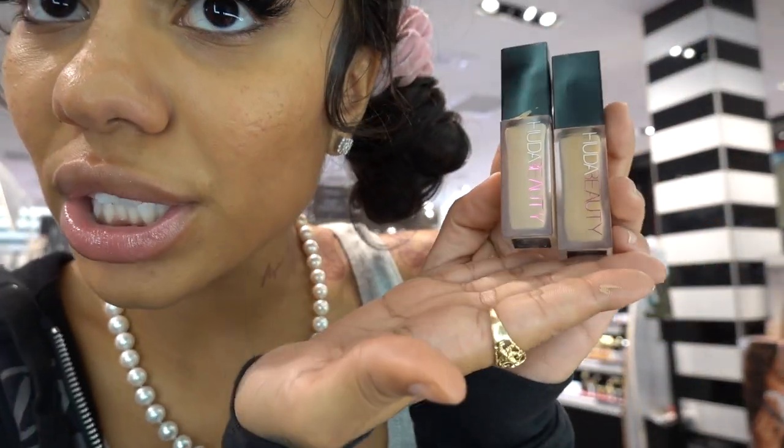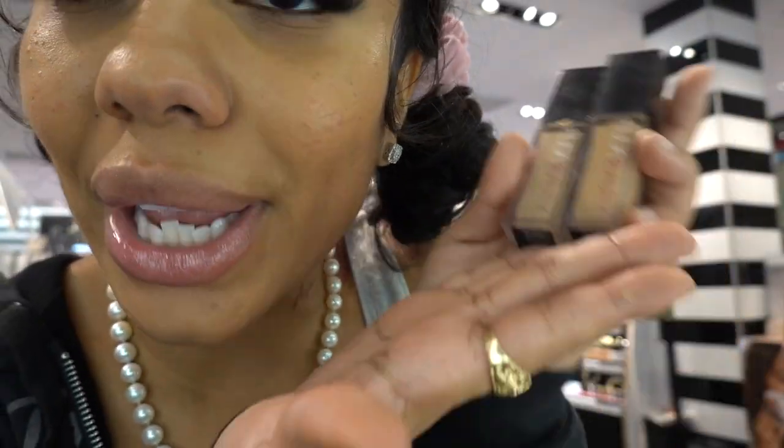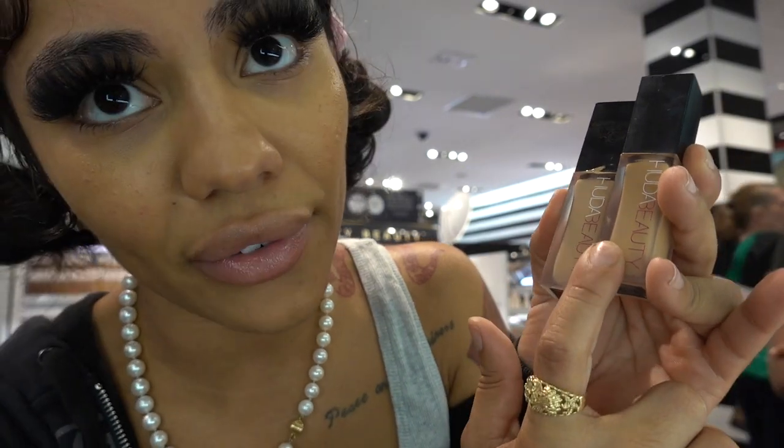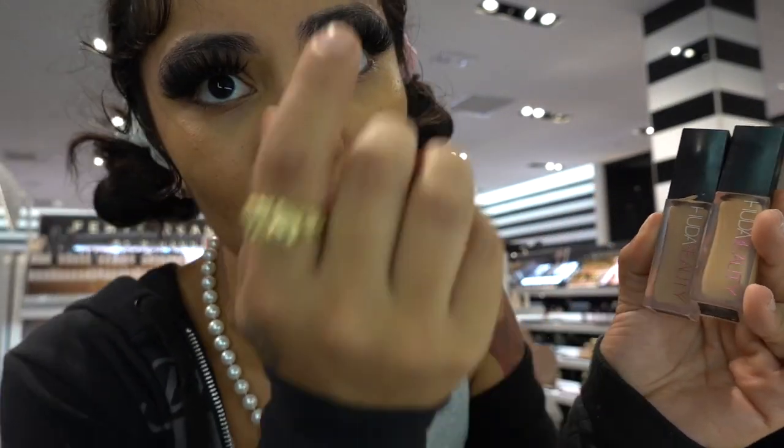Okay, so we have two concealers here. We got granola and cookie dough from Huda Beauty. I never tried these concealers before, so we about to see how they go. I'm gonna use both of them. I'm gonna start with the darker one first, which is closer to my skin tone, and then I'm gonna go in with the lighter one right on top.